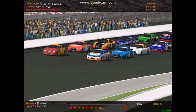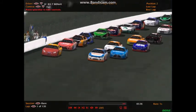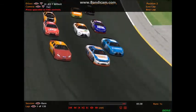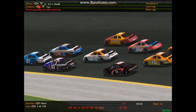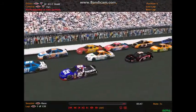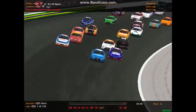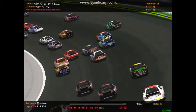Tristan Wilhoit leads the field down to the green, and away we go here at the Autodromo de Alfonso Cordova. Madeline Myatt's already diving for the lead down low, followed by the 82 car. We've already got them starting to squirrel around here. We're expecting some early race attrition, which this track tends to be known for. We got Shock already with problems. Shock wants an early race caution.